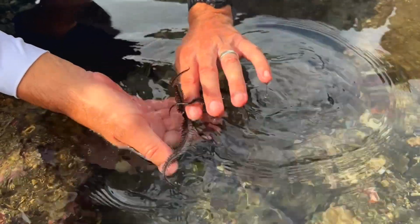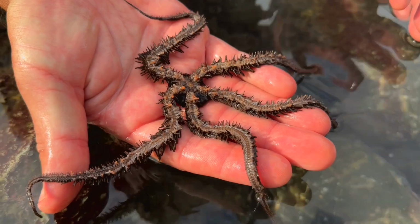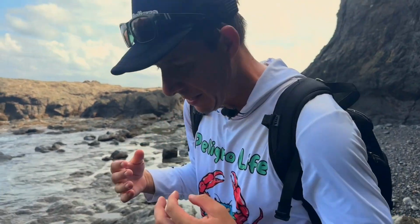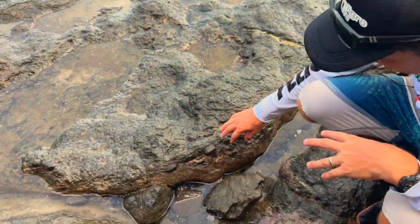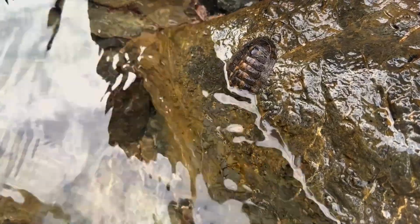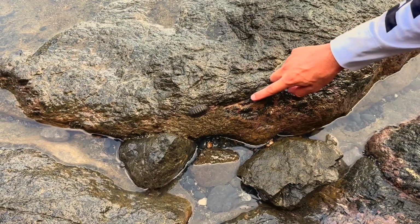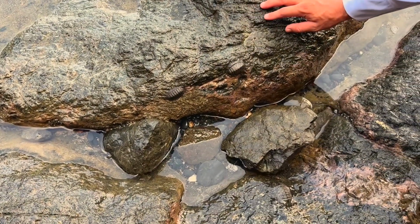I mean, look at these tube feet. You can just see them. It's like an alien crawling around in my hand. These guys are pretty cool. They always occur in just intertidal zones like this. Believe it or not, this is an animal. This is what's called a chiton. And chitons do a really good job of protecting themselves and then sucking on and just holding on for dear life while they eat stuff.